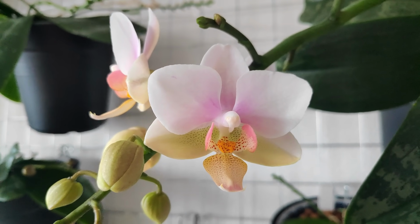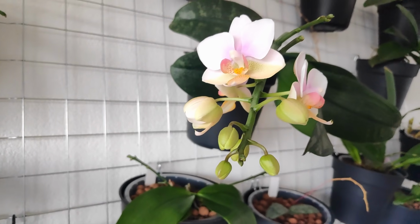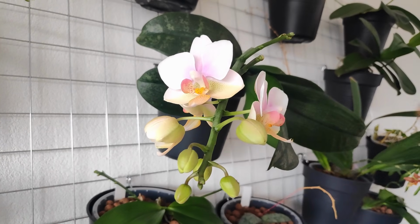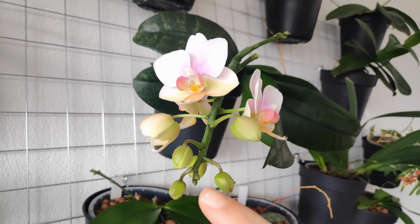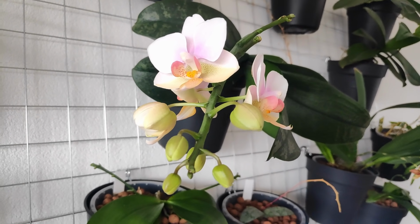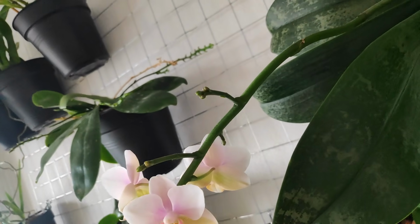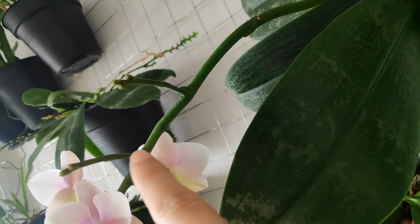It actually has quite a lot in bud as well. You can see there's one opening up over here and over here, and you have more buds forming down here. I don't know if this stalk is going to continue. I think it might, but I'm not sure. And then around here, just to give you a better angle, you can see 3 different branches coming off.